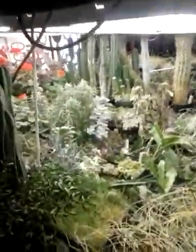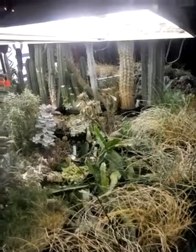Alright, yeah, so I'm in the back of the building. I think there's some other ones under some lights back here. Oh yeah, now I'm in the garage. So we've got a bunch of cactus and succulent plants under the lights, where they can be warm in Minnesota winter.